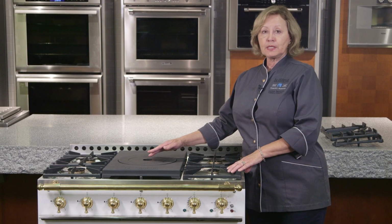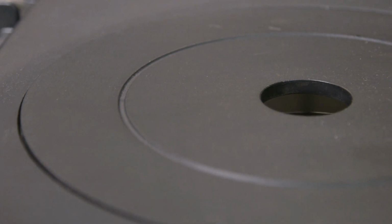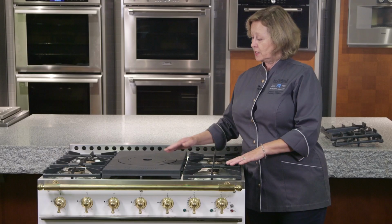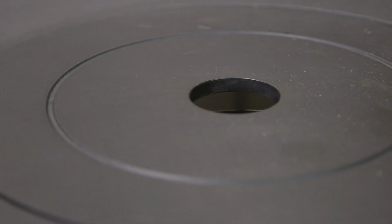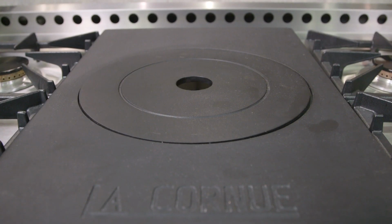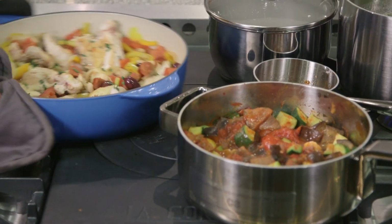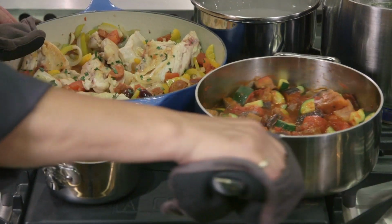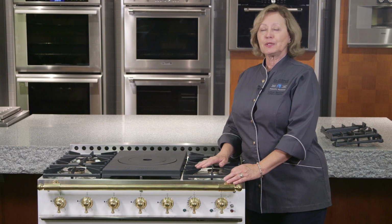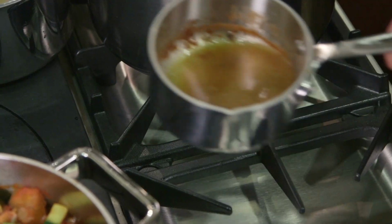So we're still using the heat from the burner underneath, and these rings in the French top diffuse the heat. So this area here will be very hot, whereas on the edge it will be much cooler. So we have variable heat zones. When you use the French top, it's ideal to turn the pans from time to time. I love it because it's a great way to cook with the gas and then move the food over here.